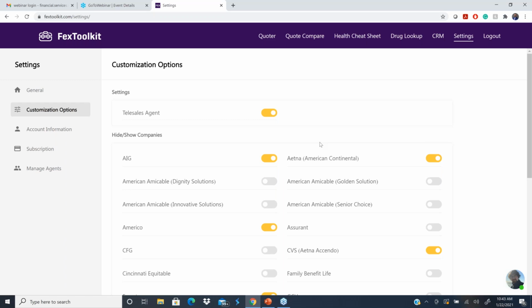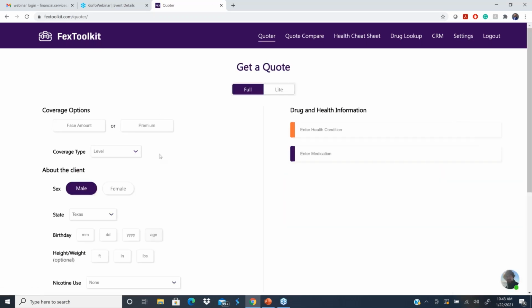Can I pause for a second just to add? Just to clarify, if you're doing a sale over the phone, not all carriers accept that. So that's the key importance of selecting the telesales button, because then it's only going to show you the carriers and the products that you can do over the phone.